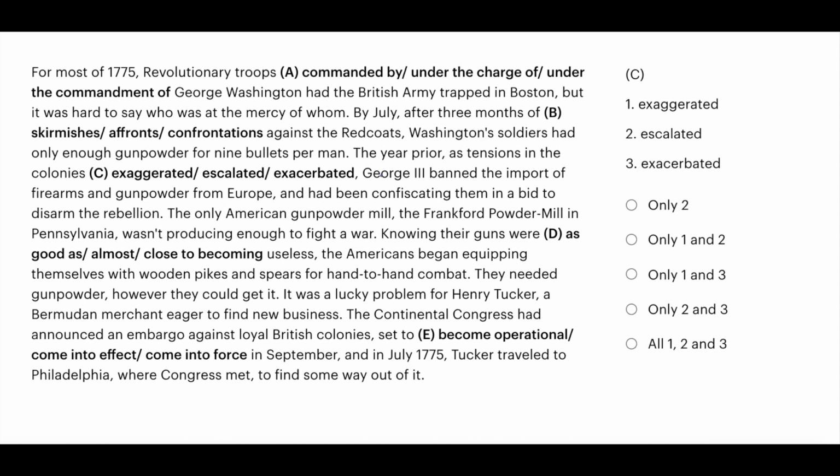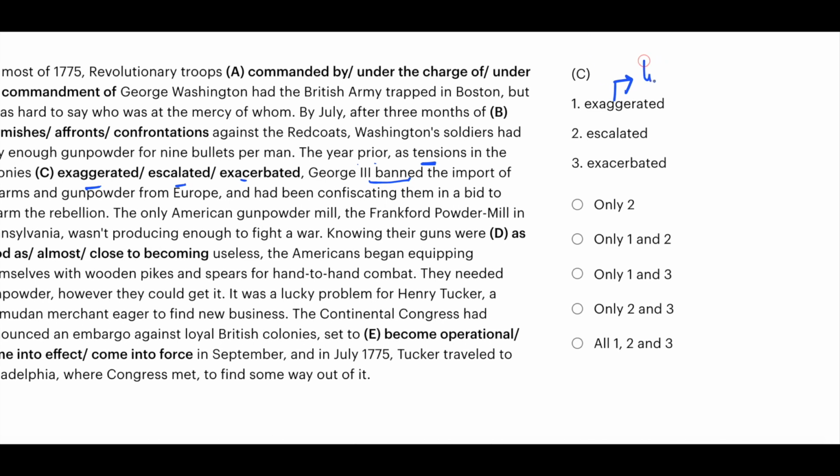The year prior, as tensions in the colonies exaggerated, escalated, exacerbated, George III banned the import of firearms and gunpowder from Europe. Tension means disagreement, conflict in the colonies. Exaggerated, escalated, exacerbated. Exaggerate means to represent something in a magnified way.